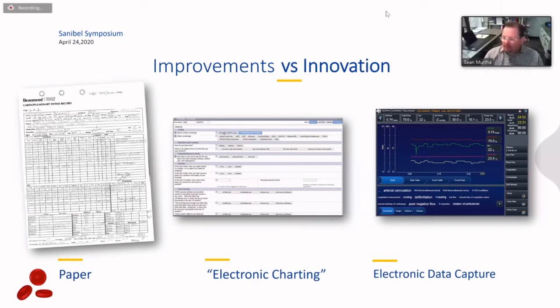And then we go to the advent of making improvements. We went to electronic charting, which we kind of akin to texting and driving. So a lot of systems out there, you strap a laptop to it, and then you're just typing instead of documenting. So it presents its own challenges. And then you start to see the advent of electronic data capture, where you're collecting certain bits of data off of certain devices, but it's really not from an enterprise perspective.